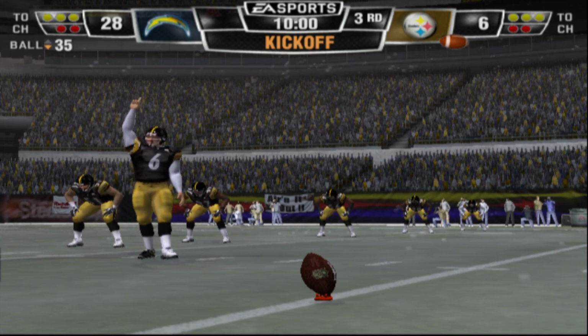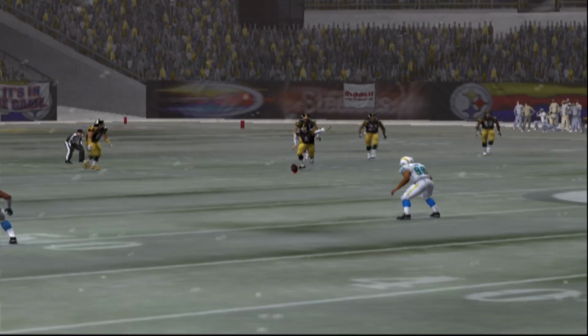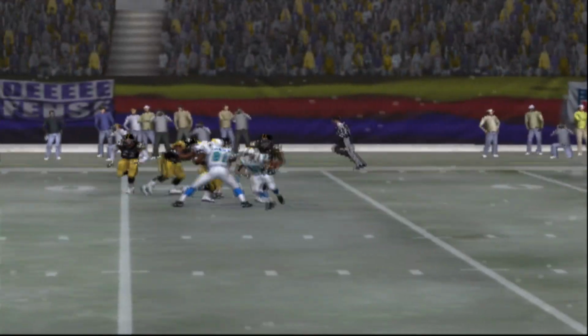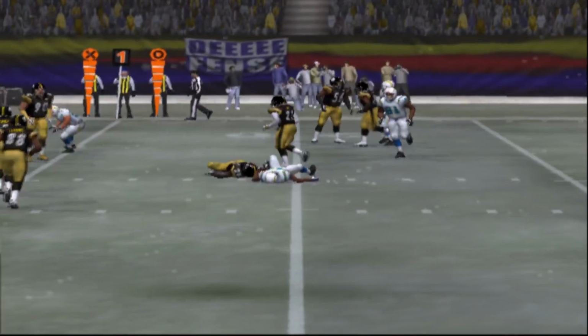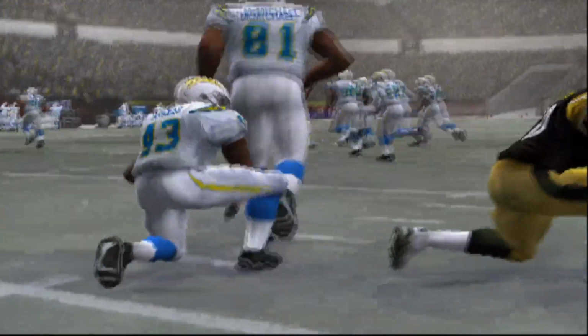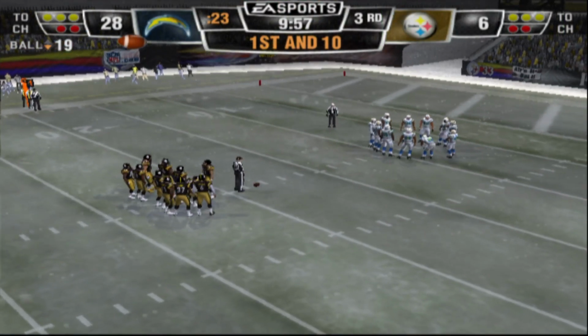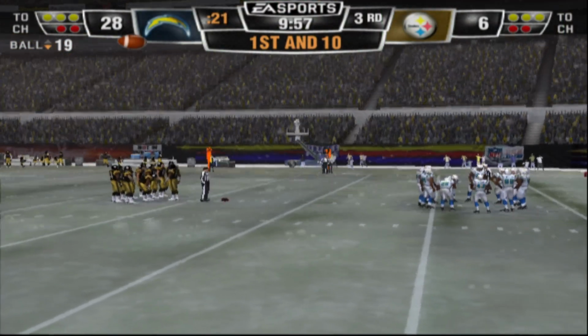Sweetsham looks ready to send it deep. He kicks it high and long. Sproles from deep in his own territory at the 6. Well, there's no question this defense looked a little unbalanced in the first half, but now maybe a few adjustments might turn their fortunes around.